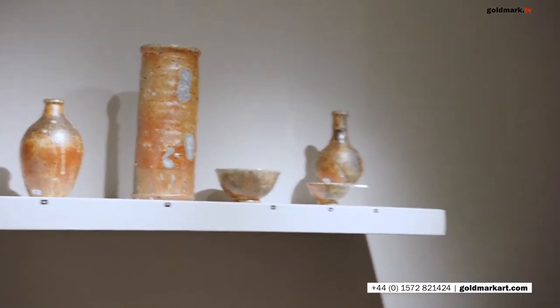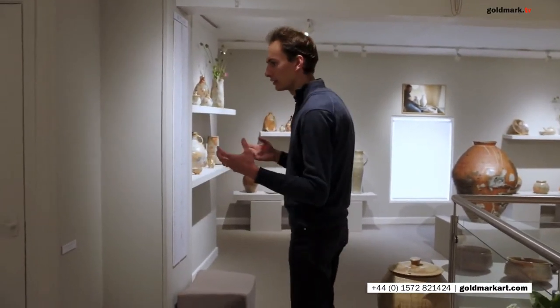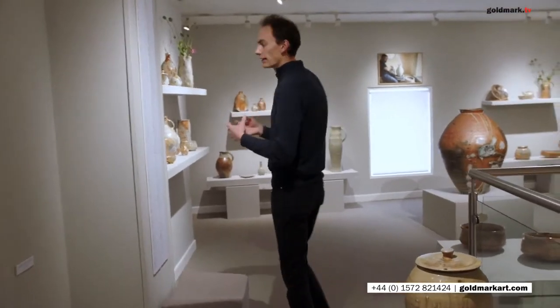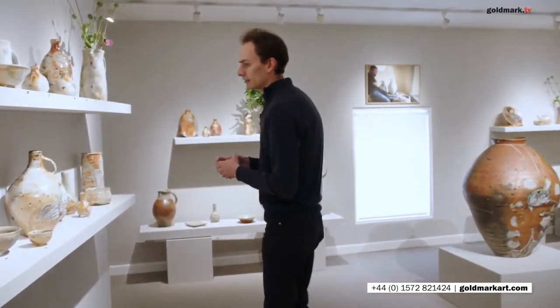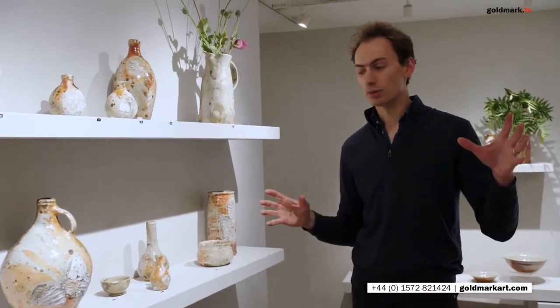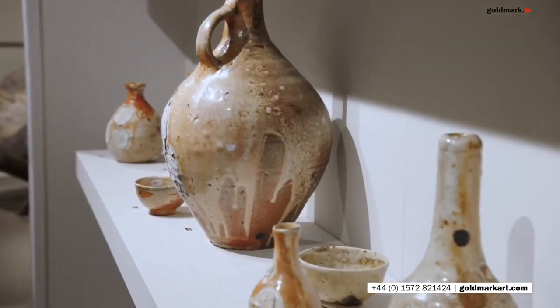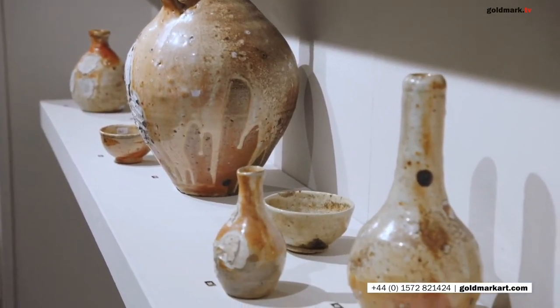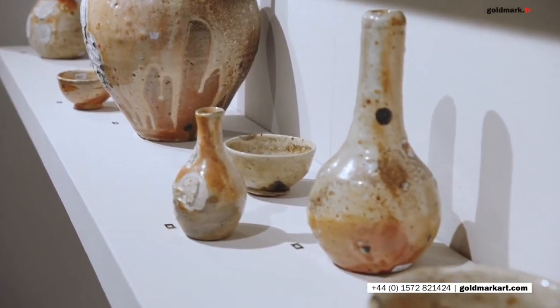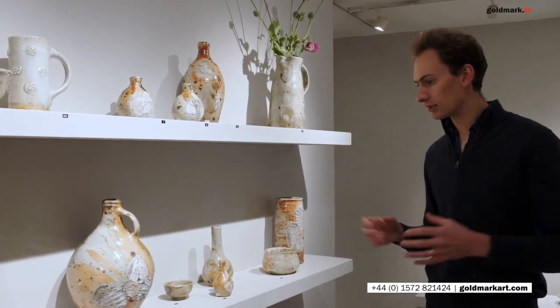Nick is also one of those potters who, as well as the effect of fire, is really looking for a range of shapes and sizes. He's a potter who works at scale right from the smallest pots through to the largest pots, and that's something that is difficult sometimes to accomplish as a potter, to maintain a kind of consistency in your voice from the smallest pots to the largest and the tallest.